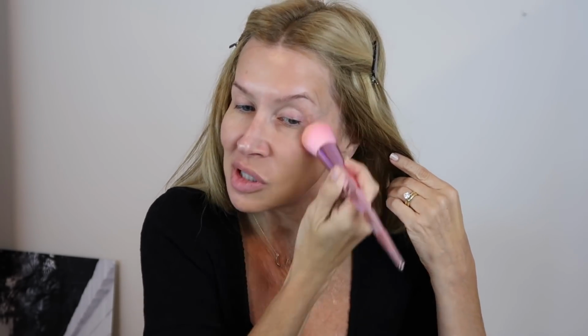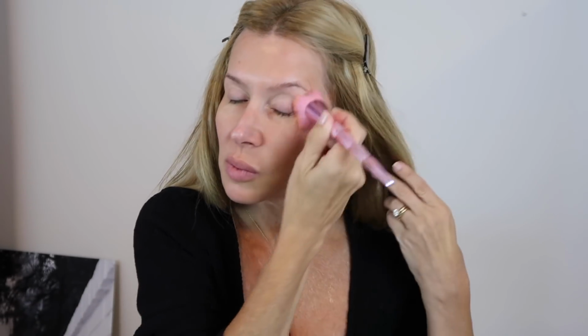I brought the Jeffree Star brushes up here because I have not ever used these. Ooh, the color's perfect. Perfect. Oh, I like it. It's thin and it spreads out kind of like the YSL, but still gives you pretty good coverage. It's definitely not a full coverage.